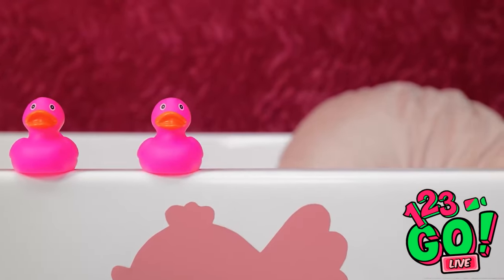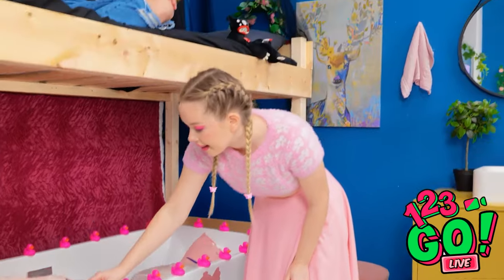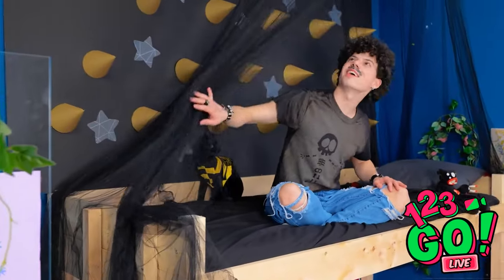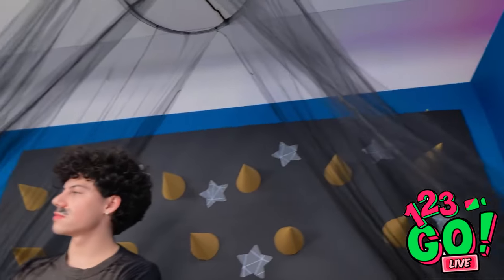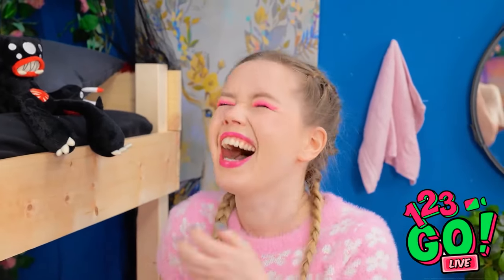I'll line them up along the edge. They're so bright! What a lovely row of ducks. That looks good. And I hung this black mesh over the bed. This is starting to feel like home. Wow, it's really cool. I never knew you had an eye for design. I like to dabble. Liam? Oh my gosh! That's hilarious!